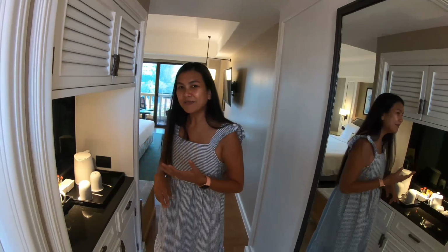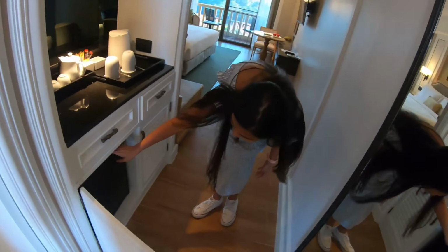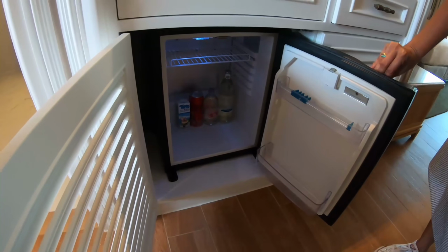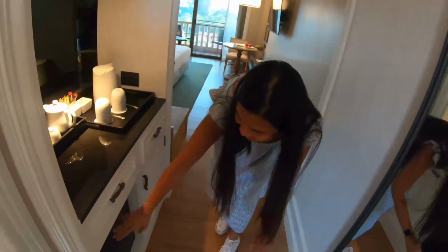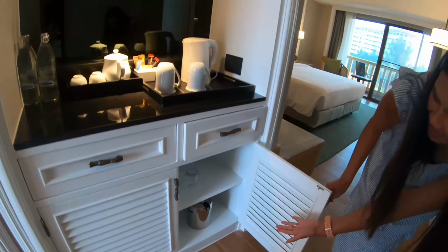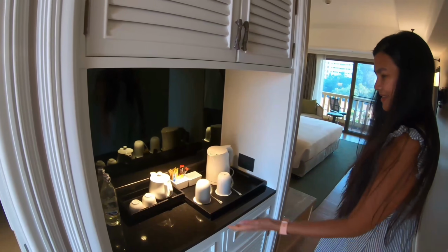It includes the coffee and tea. And what do they have in the refrigerator? So here, supposedly everything in here is free. Okay, so more water, and we got a Coke in there, and then soda and then coconut juice. Okay, it's a nice little gift. And oh, you have glasses here. And then for your ice.